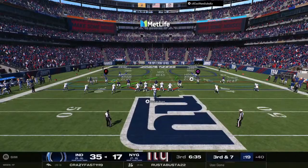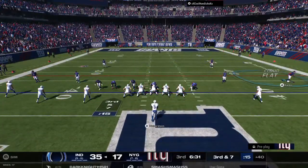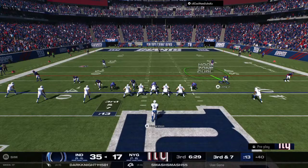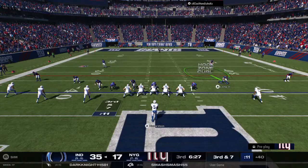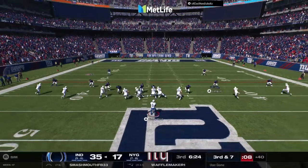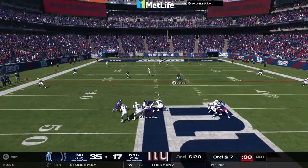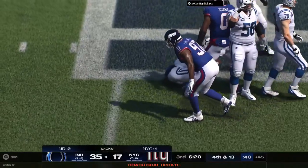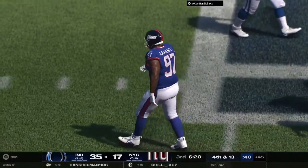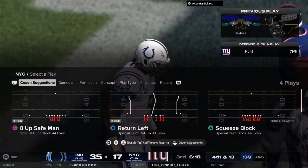Let's see what they draw up on a 3rd and 7. Let's go. Set go. Set up. Shotgun snap now to Richardson. Pocket isn't holding up. They're able to drop it. And the defense comes through. That's going to back them up and bring up 4th down.